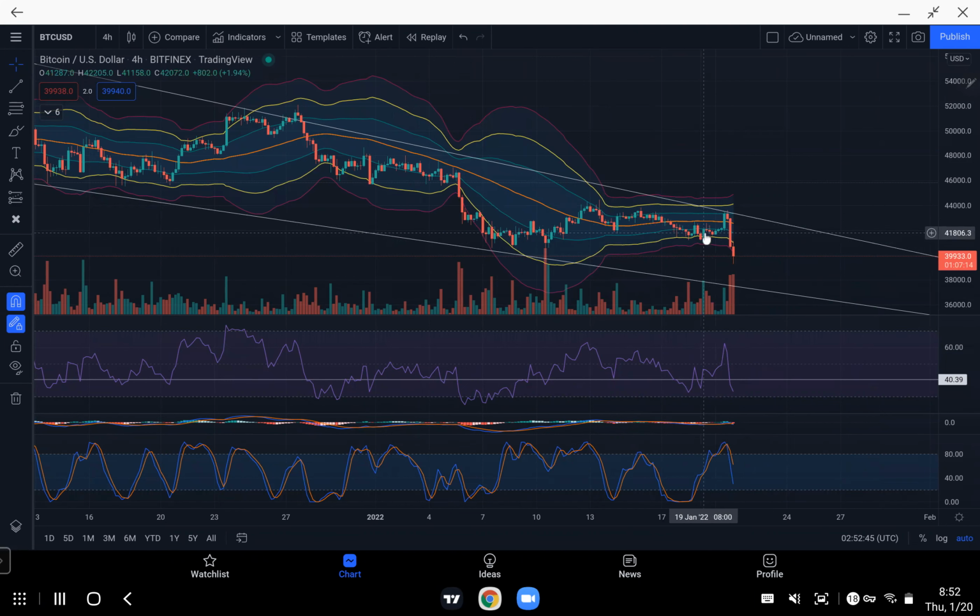What we saw here was a fake out. We actually hit resistance and went back down. So the likely scenario here is we could go all the way down to 37,500. Okay, hopefully we don't break that, because if we do break that, the probability of us going to 30K will just increase drastically.